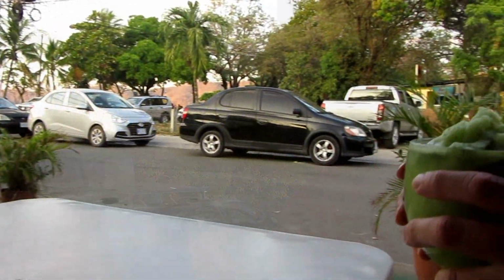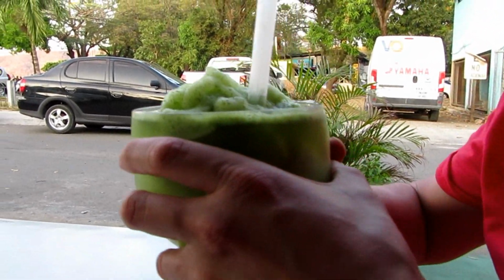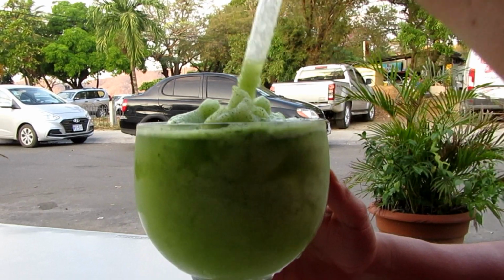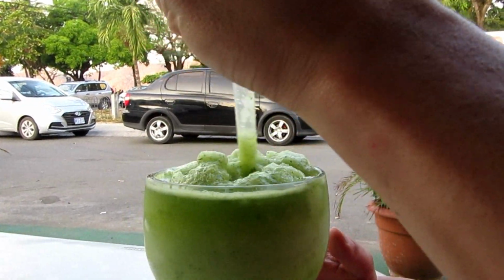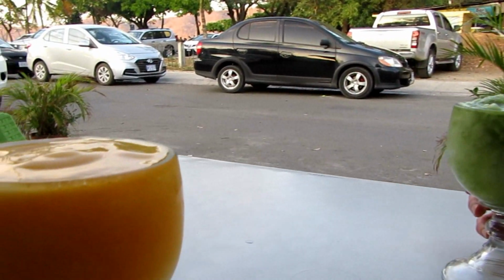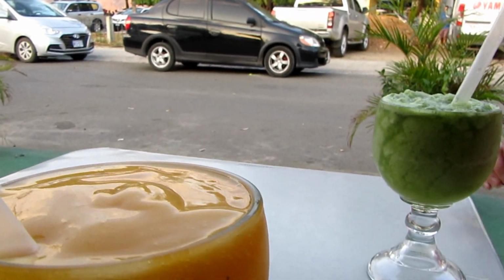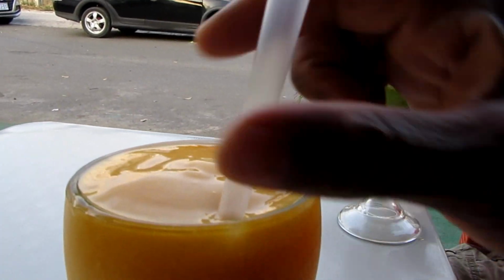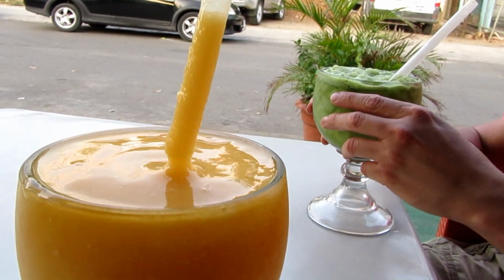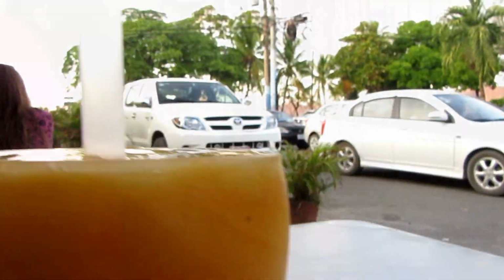The waitress has brought us some great drinks here. What is that, Mike? This is lemonade with mint. Mint? Yep. How does it taste? It's all right. And I have a mango smoothie here. One of my all-time favorites. This big glass here looks like a big gelatinous glob. Let's see how that tastes.